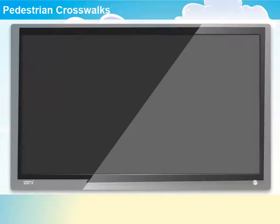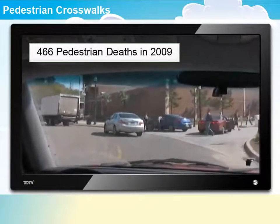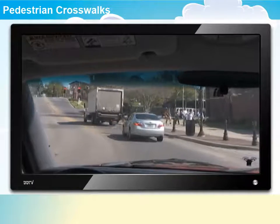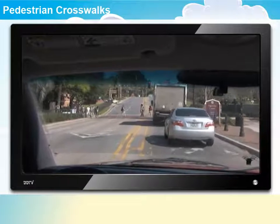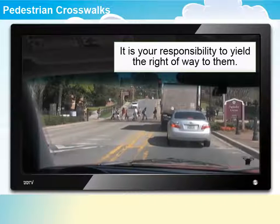Pedestrians. Florida leads the country in pedestrian deaths in 2009 with 466. Pedestrians often enter an intersection before it is safe, or they dash across the street when they are in a hurry. Even though they might know better, it is your responsibility as a vehicle operator to yield the right-of-way to them.